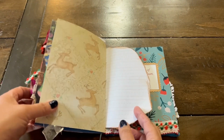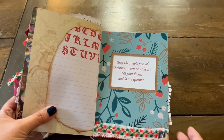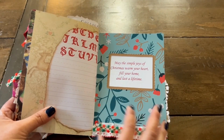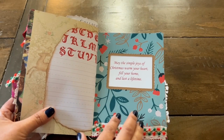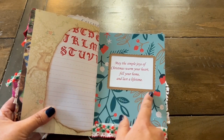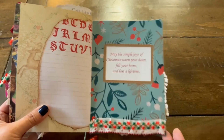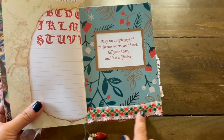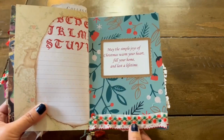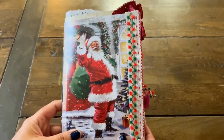And we're coming to the end of our journal. So this was the message inside the card, and I thought it looked too stark with the white. So what I did was use a die to create this scalloped frame, and you have a beautiful message in there. Our trims are repeated here as they were in the front. And that is my little greeting junk journal for Dale.